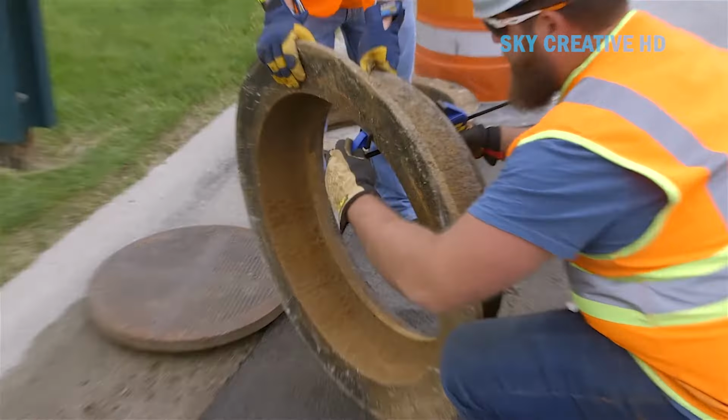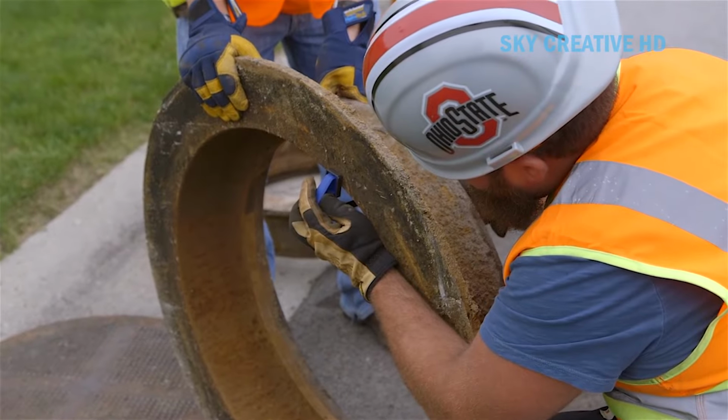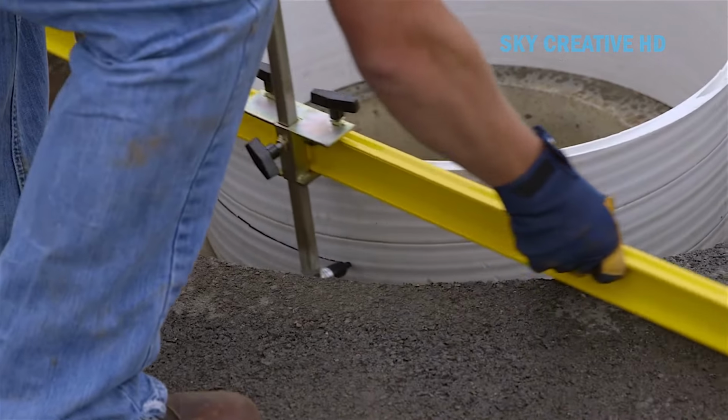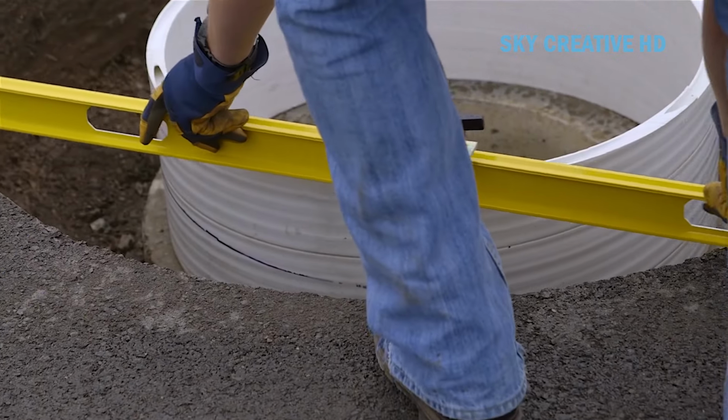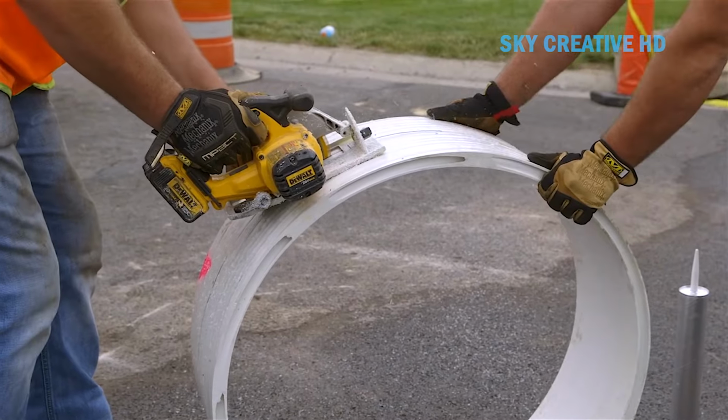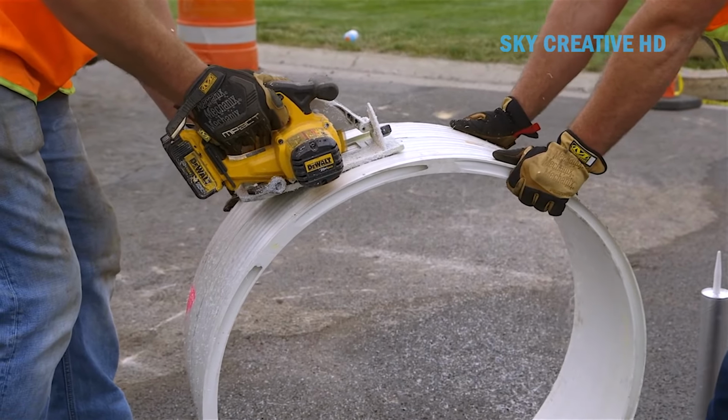The Mr. Manhole materials are conveniently shipped on pallets containing enough material to repair 20 manholes. This method is designed to be smarter, faster, and safer than traditional methods, providing a long-lasting solution to manhole repair.